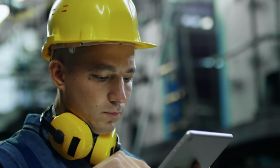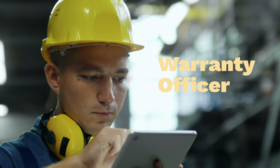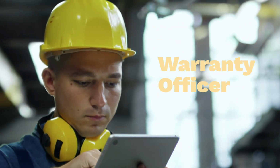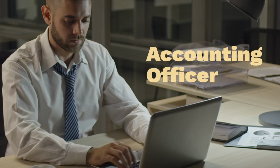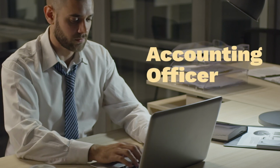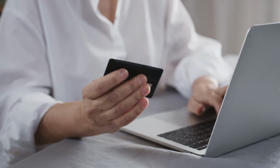After a successful repair, the information is then routed to the warranty officer to check if the parts and services are covered by a warranty. This is then passed to the accounting officer for invoicing. The customer then settles the payment via online payment and receives his invoice.